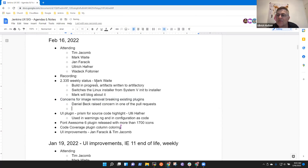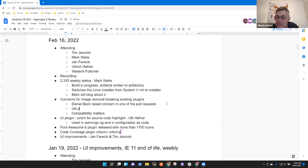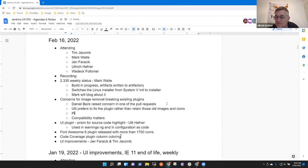Wouldn't the easiest thing be to file a bug report and fix the plugin? So I don't see a real problem with this because I think we need to go forward with the UI, and this means that we will break things. If something is not really working yet, we can provide a pull request, and these pull requests are quite easy. Maybe just a different URL for the images.